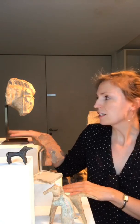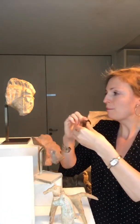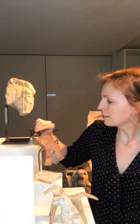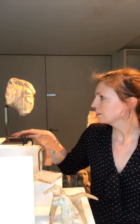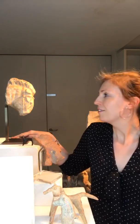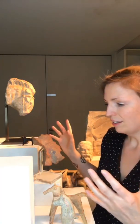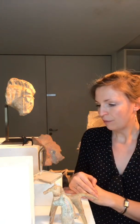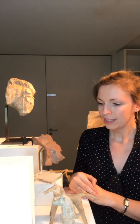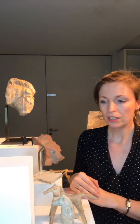So yeah, it's completely different compared to these, for example, especially when you compare these two, it's a complete different understanding of representing the horse. Yeah, so as I said in the beginning, I really like to have this as a group to really see the differences, to see the different ways of representing the horse in antiquity, and also the different ideas of representing the horse.